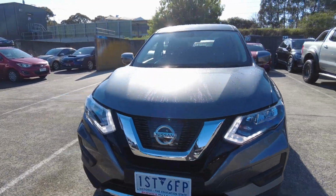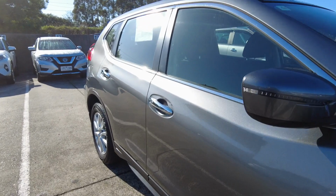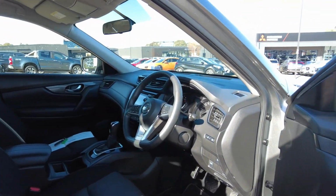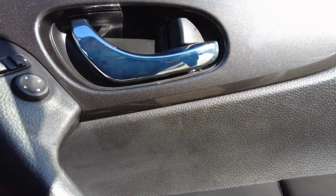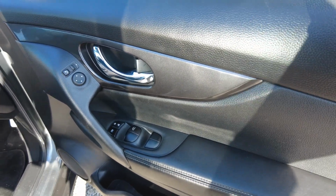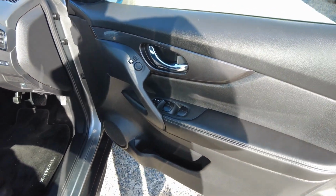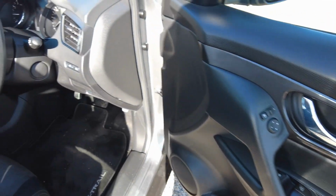Alright, so overall condition on the car, guys, looks really good on the outside. Let's take a look at the inside as well. We'll start off here with the door handle on the side. And you've got your electric controls for your windows as well as your mirrors on the side there. These windows do fold in, which is a really nice function for you when you are parking your vehicle.